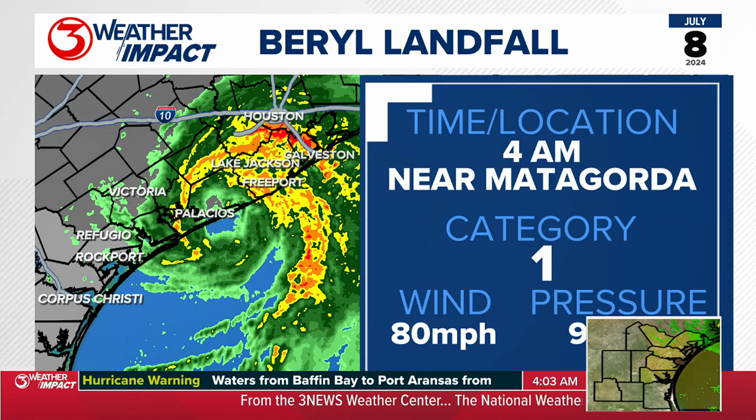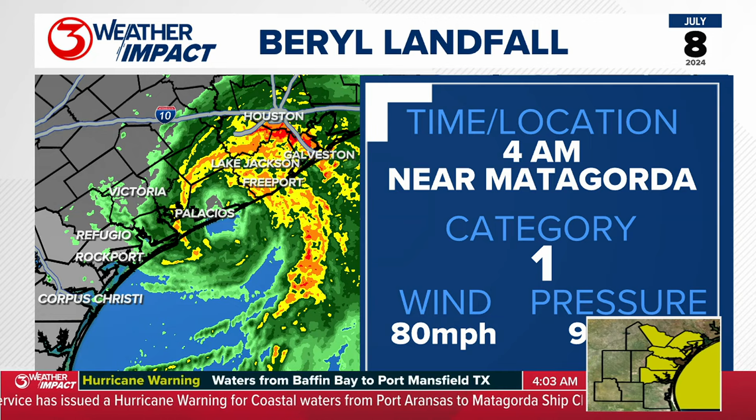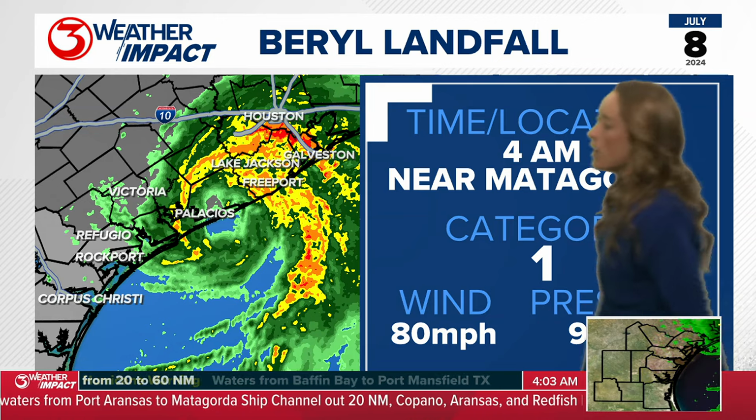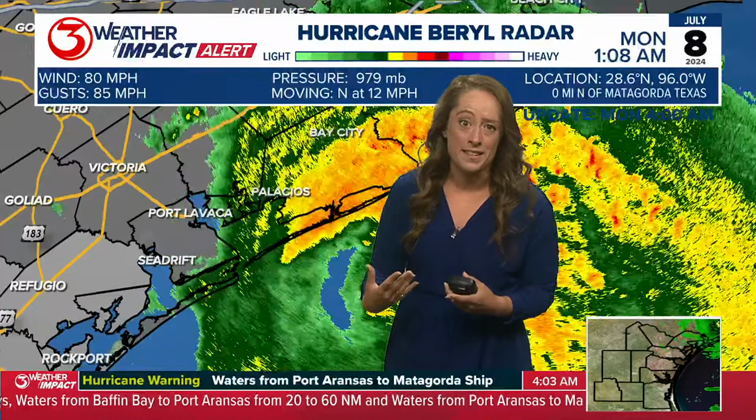We officially have a Beryl landfall on the Texas coast this morning. As of 4 a.m., landfall near Matagorda, Category 1, 80-mile-per-hour winds, pressure at 978 millibars. So that's still roughly over 150 miles from Corpus Christi. Missing us. We're missing most of the rain as well, but at least we're also missing the damaging wind.